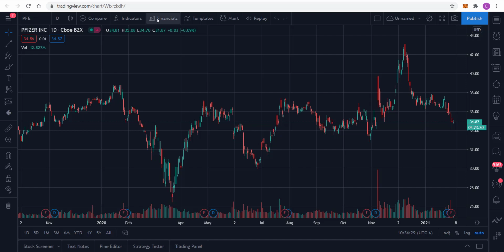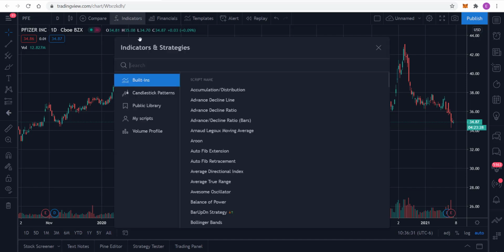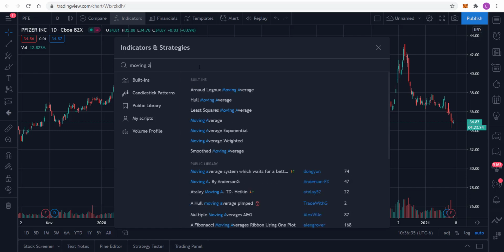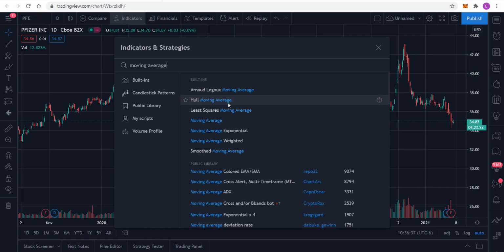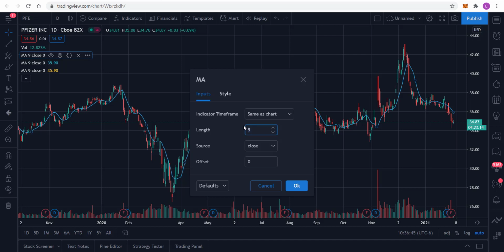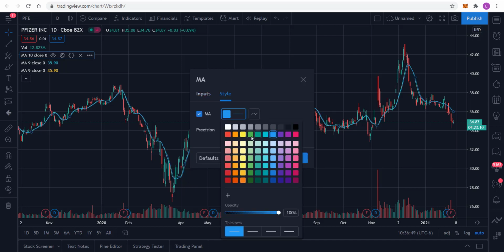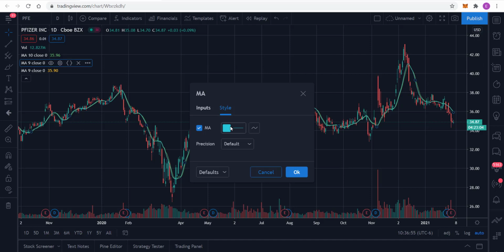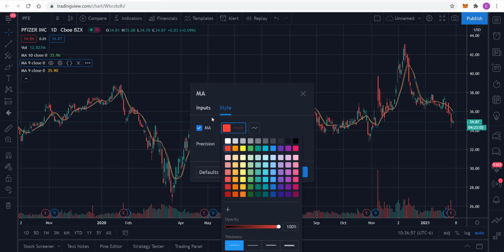So let's start off, just to be consistent, with the moving averages like we typically do. Moving averages just give me an idea of where the stock is today relative to where it's been. I'm going to set this to a 10. This will be my short term. I'm going to put it in green because it's going to control my buying for the most part. The second one I'm going to put in red. It's going to control my selling.